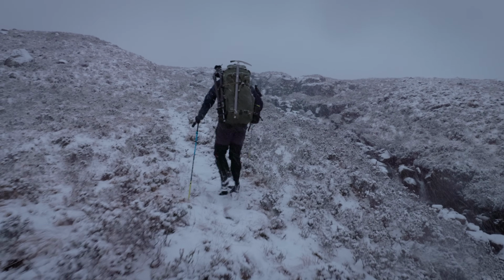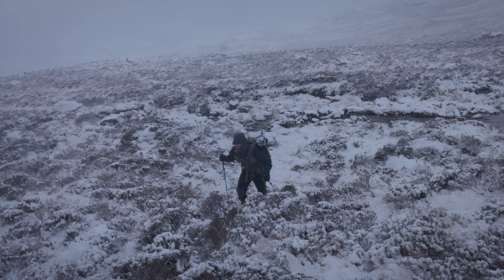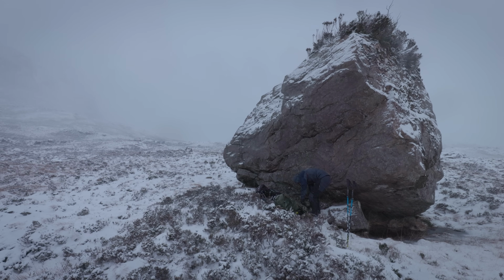Eventually we spotted a massive boulder not too far from where we planned our sunrise shoot so we could get some shelter, and soon enough the snow did lift. Well, it's another shower, and yeah, it's pretty bleak in the wind and the snow here, absolutely clagged in, so we are stopping off for a cup of tea and hiding behind this boulder. The morning's getting on, but hopefully the light will come through at some point.